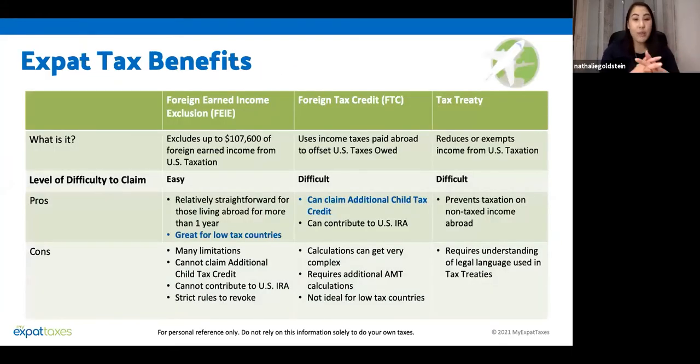This is an overview of the different expat tax benefits. I've talked a lot about the foreign earned income exclusion just because it's usually the most useful for Fulbright teaching assistants in their first year abroad. For those that are here longer, maybe you want to use the foreign tax credit. For those that become lifers like me and have different streams of income, such as other types of Austrian payments, like social security benefits from Austria or any type of retirement payment, you might want to look at a tax treaty, but I don't think that's necessary for this call. But yeah, here's a nice overview. If you become a lifer, this is something you should always have, so you know what's going on with your tax return in future years.